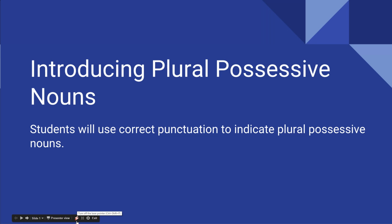Hi, boys and girls. We are going to be working a little more with those possessive nouns today. I want to work with you on using correct punctuation to indicate when you have a plural possessive noun. So let's get started.